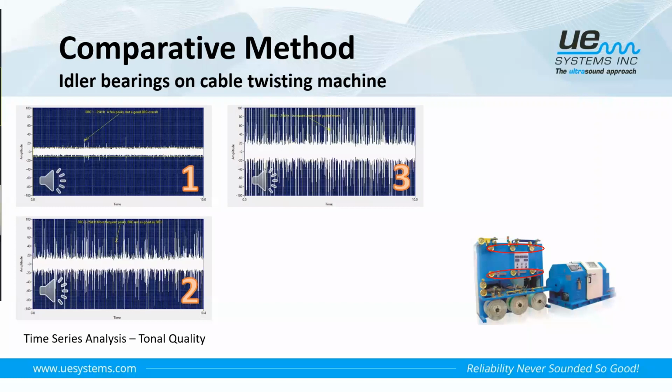And as we can hear from this one, bearing number 3 was actually a little bit worse than bearing number 2. So we're still now starting to understand which of the bearings are in what condition. Bearing number 4 was taken, and this is the sound recording for number 4.